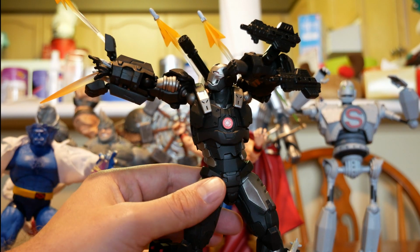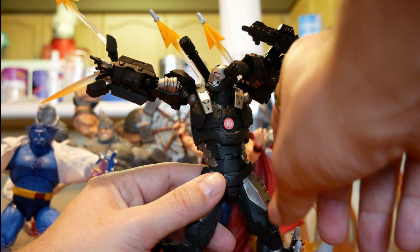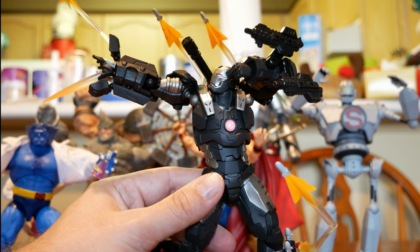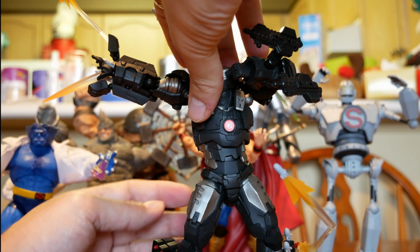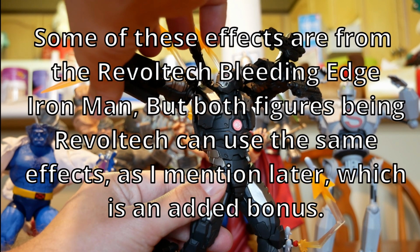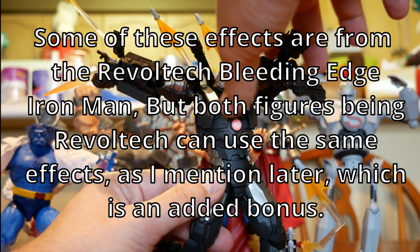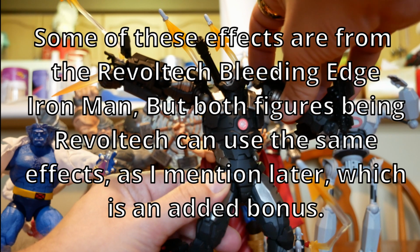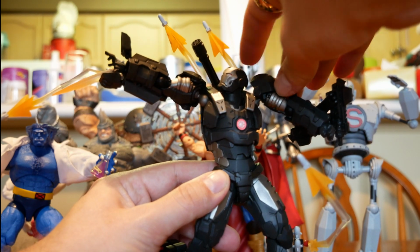Not this guy. This guy will stay. So many things. He comes with so many guns, missiles, firing missiles. He comes with these blaster effects. He comes with these kind of opening and closing things. He comes with different fists. He's super poseable, again, because he's using those Revoltech joints. And because he's armored, it kind of works really well.